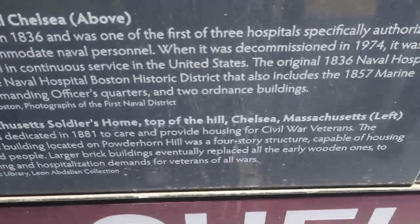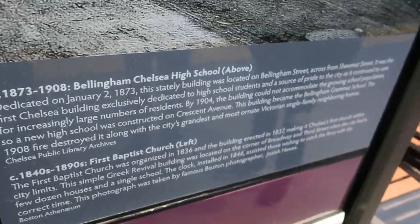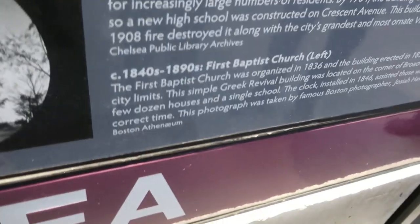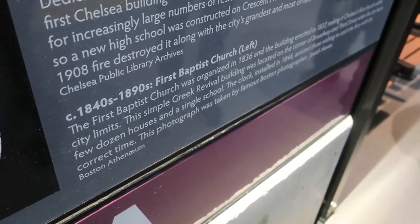The hospital opened in 1836. It's one of the first of three hospitals for veterans of all wars. Can I read the next one? No! Okay. Continue along. 1873 to 1908. Bellingham Chelsea High School above. Neighboring homes. Miles, you read the next one. No, no more. That's it. We're done. 1840 to 1890. Oh, God. First Baptist Church. Josiah Hall. Congratulations, we all know how to read.